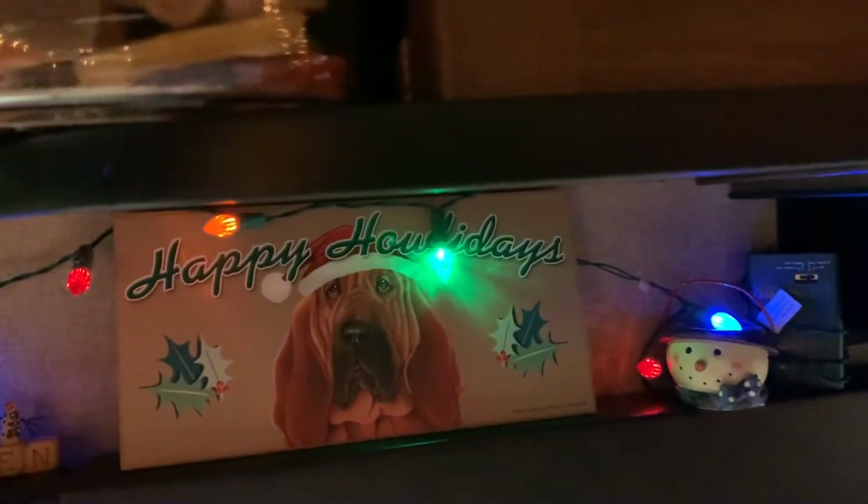We could have done a little more, like putting some more lights or garland up there, but we haven't done that yet. There's some other things on it, just some little things on the shelf. So again, I think my wife did a really good job.